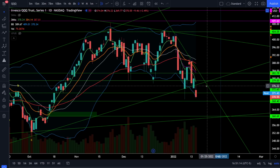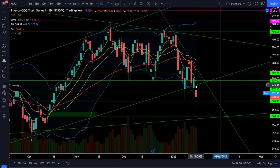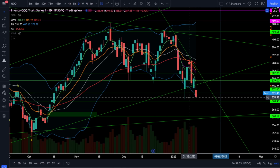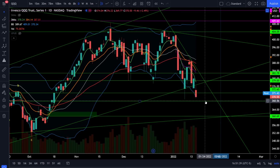Jumping over to the NASDAQ 100 triple Qs, you can see the triple Qs were down almost 2.5% today. And again, we did break below that critical macro level support trendline, which was right around triple Q's levels of 376, and we did close right around 370.5. So now that the triple Qs are breaking down below these support levels, we're more than likely coming to retest this low right around 369, and we will have a support level down here right around 368.